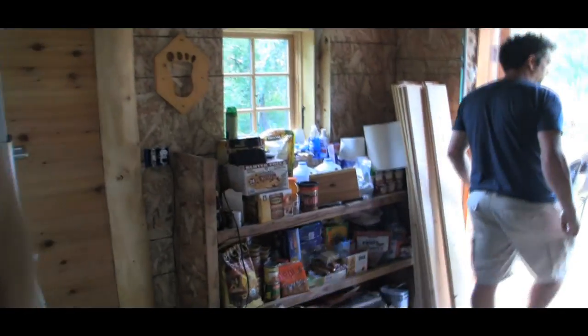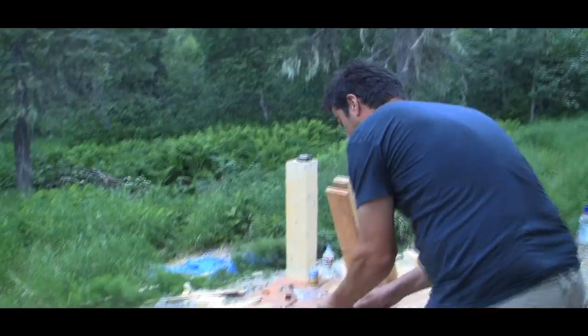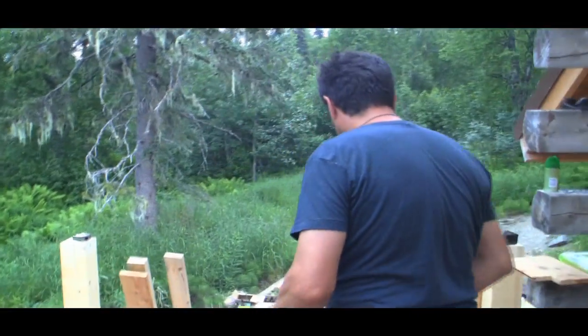You can see we've already got the nook done, some artwork up. But man, we're moving. This is pretty cool. This is a very productive seven days. And there's Gary, he's always moving, the master of all trades. Oh, he's working on the mantle now.